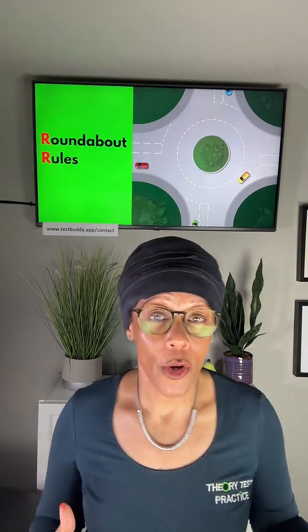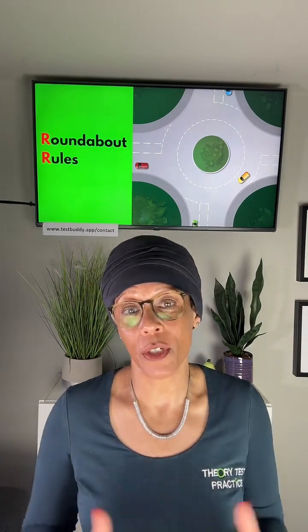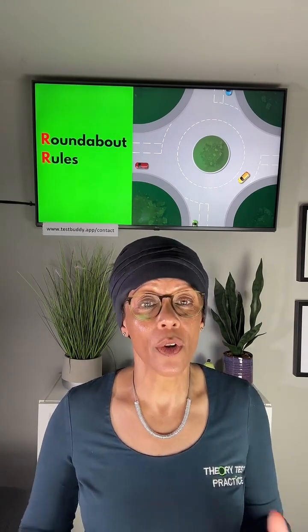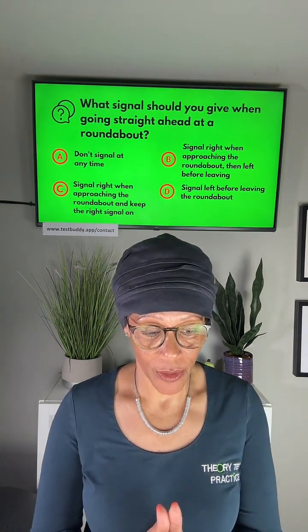Do you struggle to learn all about the rules of roundabouts and when to signal and where to signal? I'm going to cover that right now in my roundabouts rules lesson. Let's start with a theory test question. Here's a typical theory test question. So what signal should you give when going straight ahead at a roundabout?